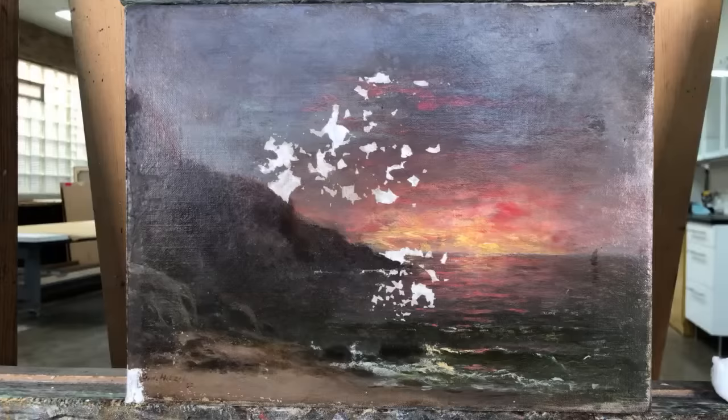Favorite era for paintings? Oh, I don't know. As long as they're well built, I don't really mind. Being in Chicago, have I ever found any really good paintings at the thrift store? I don't really hunt for paintings. It's not really something I do. I have clients that have. Yeah, I have clients that have found some really amazing paintings at thrift stores.